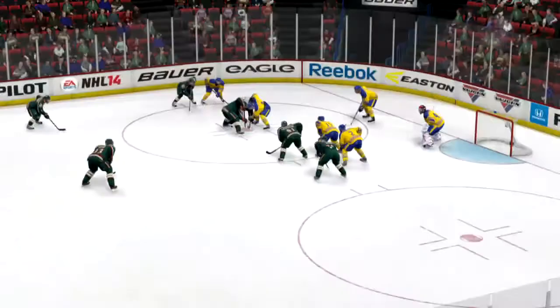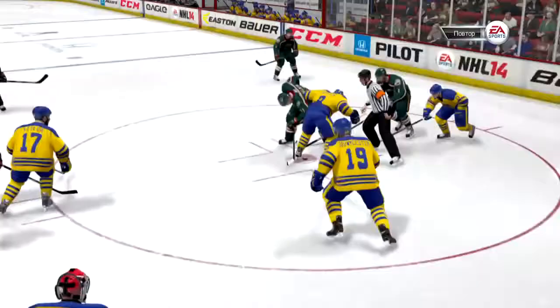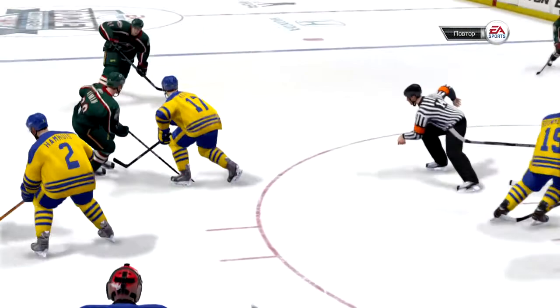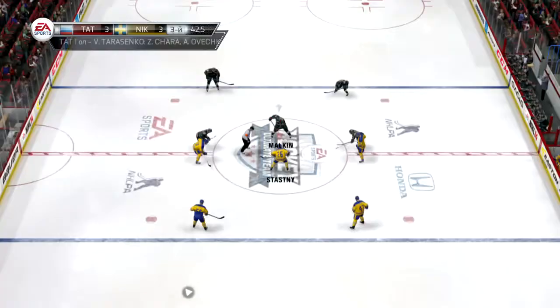A deflection in an unusual area. That's in that high slot. But lucky he had the stick down and he was ready. And Gary, this goalie's form looked pretty good. I mean, you want to hold your glove kind of high. He just left himself vulnerable low. Tarasenko's goal is enough to tie this up, and he's got time to get another. Well, we know he's capable of it.